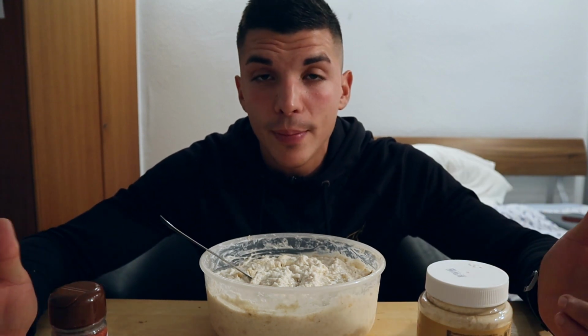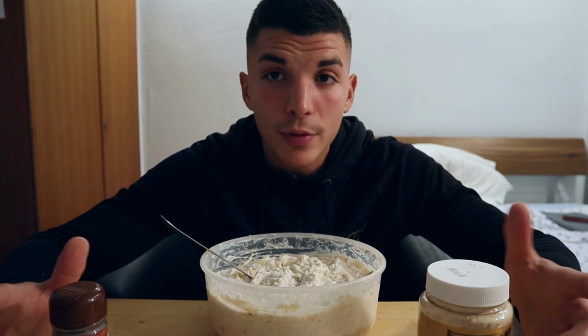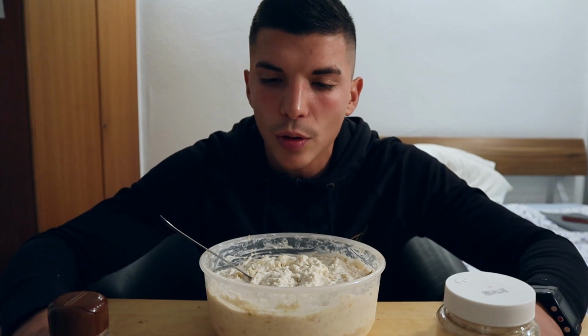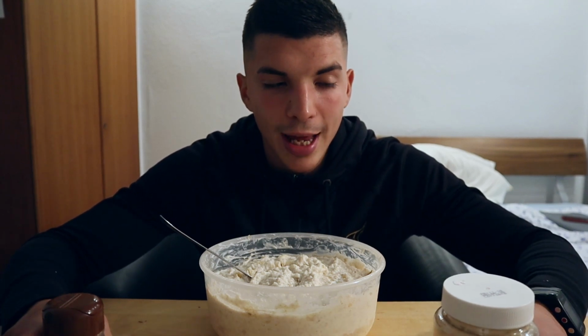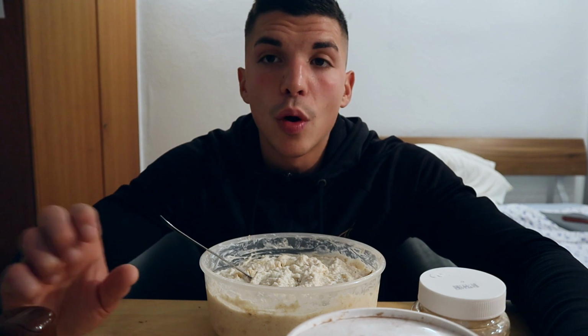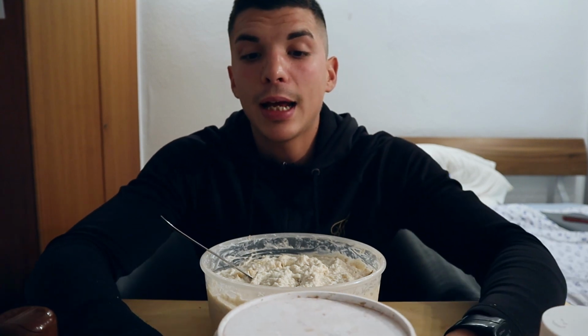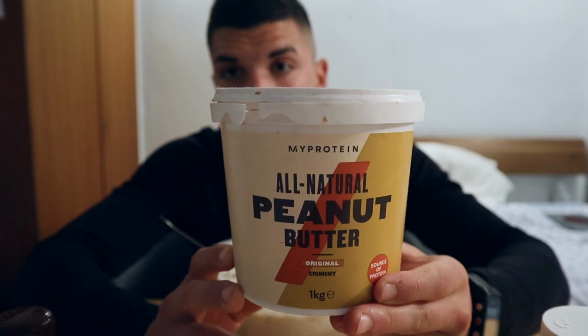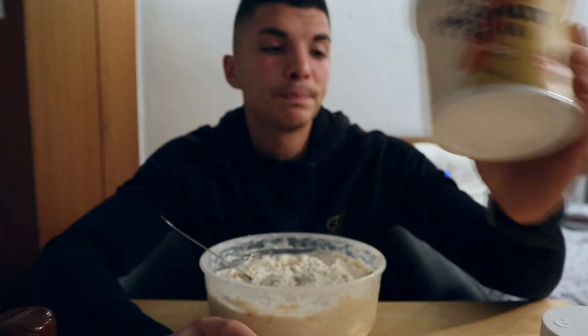Inside I'm having some flavor drops for taste. And 2 bananas. I almost forgot some additional carbs. I did legs today, so 2 bananas also. And if I need some more calories in my diet that day, I'm gonna do some more fats, like this peanut butter.